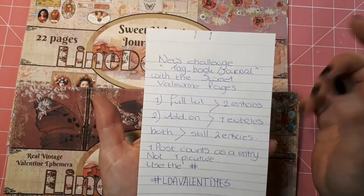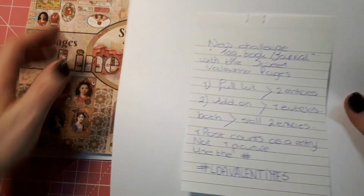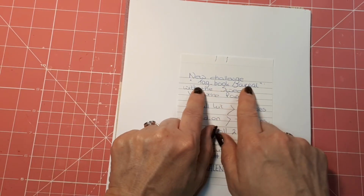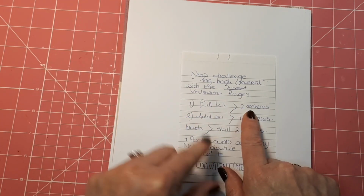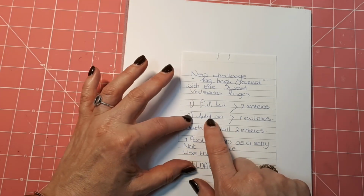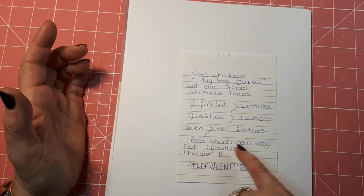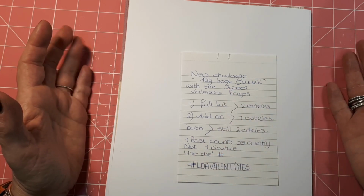I've written down the rules for this challenge. Maybe I should do it like this so you can see better. Take this out of the way, otherwise you will be distracted. It's a new challenge. Make a tag book or journal with the Sweet Valentine pages, one of the kits. If you use the full kit, each post will count as 2 entries. If you use the add-on kit, each post will count as 1 entry. If you use both, it's still 2 entries. One post counts as 1 entry, not a picture. So not one picture is an entry.